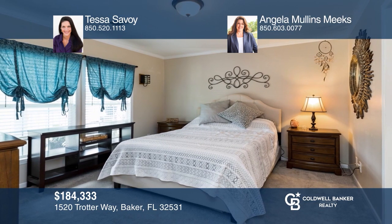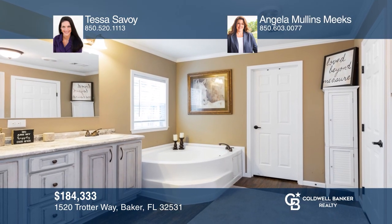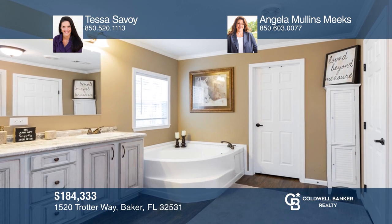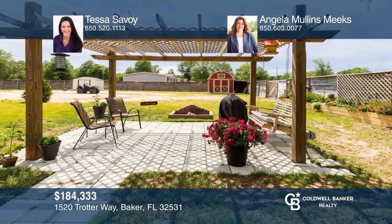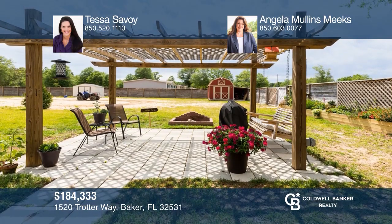Other features include a shed with power, a small ATV track, outdoor speakers, and a security system. Relax in the pool or on the covered porch. Come see it in person with Tessa Savoy and Angela Mullins Meeks.